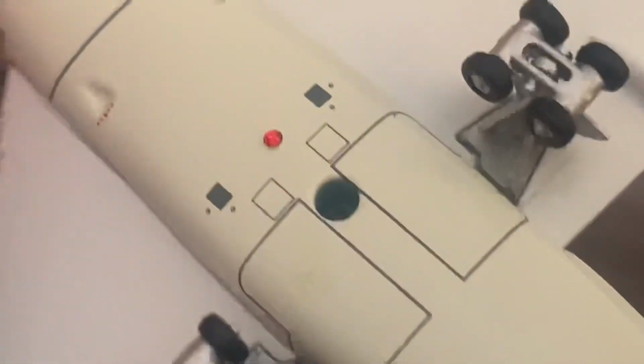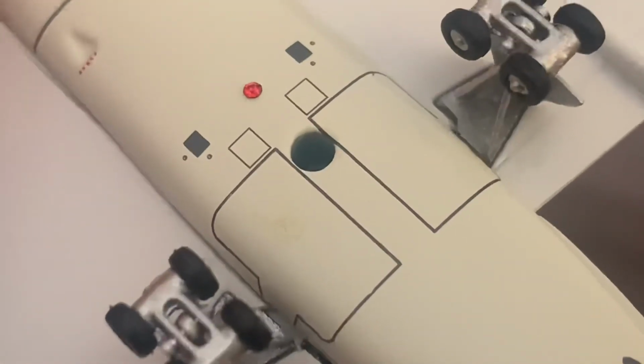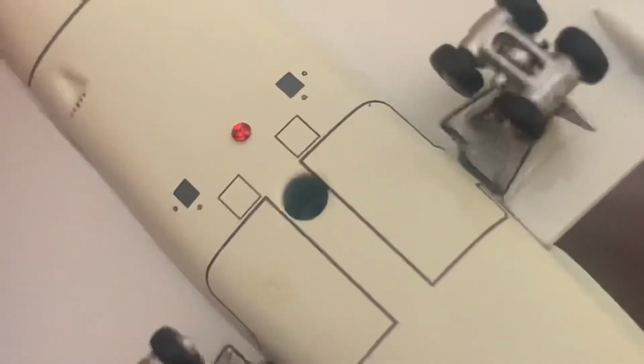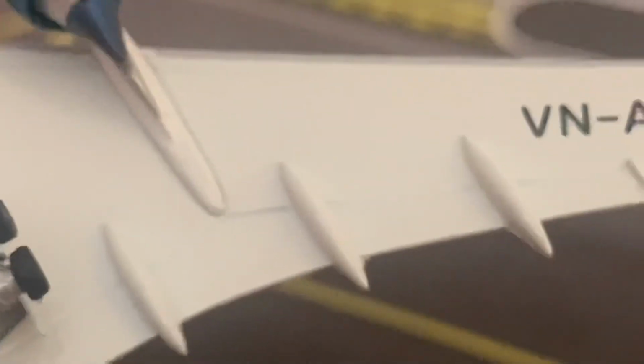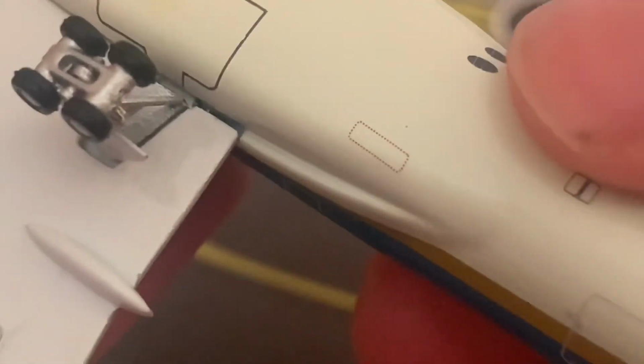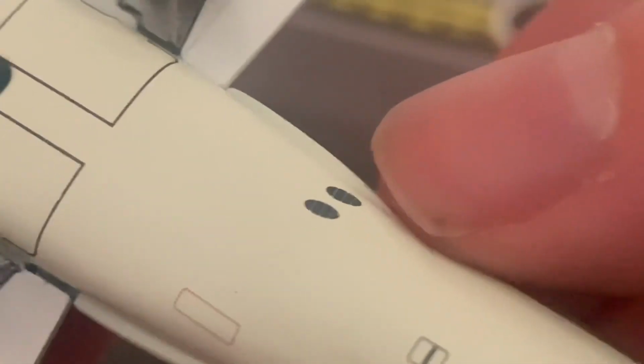Here we have the stand hole, and below that we have the gear doors, and these gears here, they do tilt and they do roll. Here we have this side's wing and the detailing, and there's the registration again, and there's the sharklet, and here is the other wing, a nice up close view, and the sharklet again. Here we have where the ram air turbine would be situated in terms of training, and there are some air vents at the end of my thumb there.